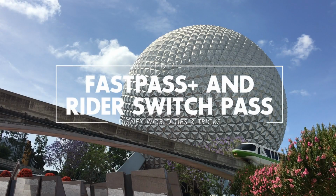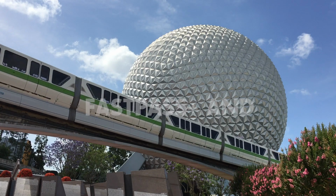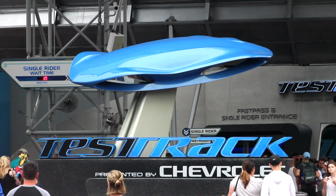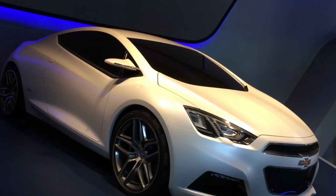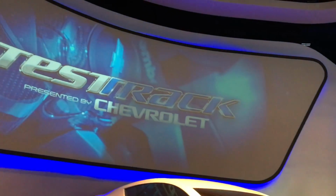So there you have it, my friends, how I use Fastpass Plus and Rider Switch Pass to get on more attractions. Keep in mind that this is just one example and there's no perfect way to split up your Fastpasses. You can do this in whatever arrangement that you think is best for your family. I just know that this tip can be very helpful for those of you traveling with little ones too small to ride the big thrill rides.